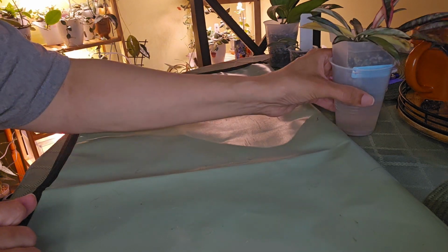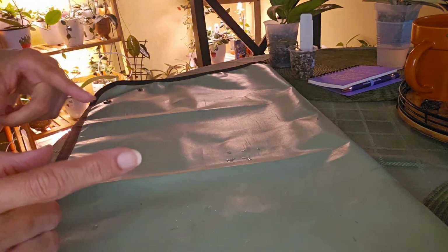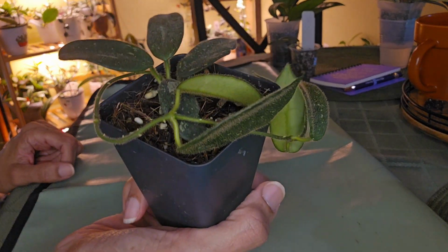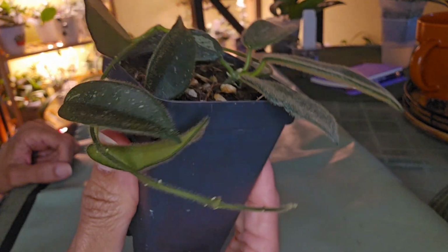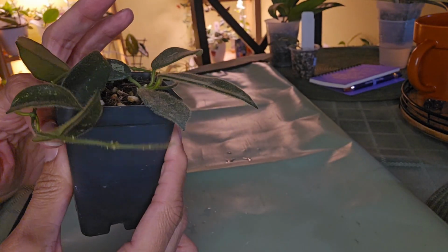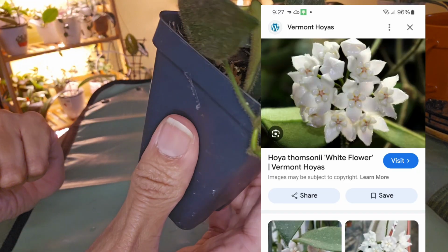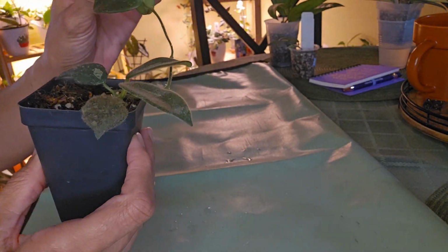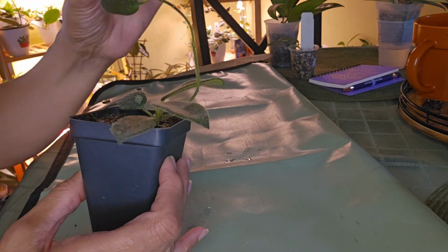And okay, these guys have been treated. These other ones have not. They literally came last night. I finally have Hoya Thompsonii white, and the white stands for the flower. And if I can find a picture of the flower, I'll post it for you. But yeah, it came with this nice little long stem.